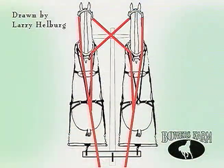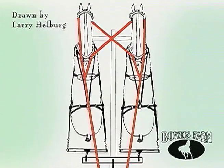You might have noticed that I use a lot longer stub lines or coupling lines than what most people use, and there's a reason for that. You'll notice on these typical American-made lines that the coupling lines or stub lines are quite a bit shorter.